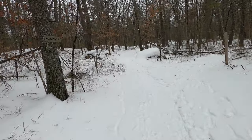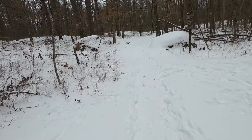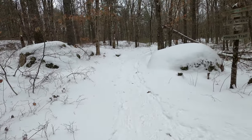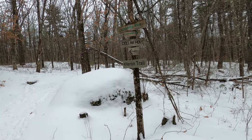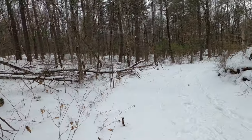We're now arriving at the junction to the Heron Trail, which just around that corner we're facing there led to the cellar holes. As you can see here, there's a couple of cellar holes up there. We're going to continue to the right here on the landing trail so that we can reach the landing itself.